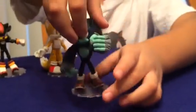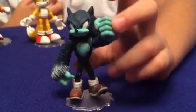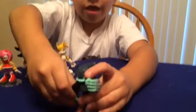Okay, next one. It's a big one. Ooh, this one looks strong. Look at his big fist. He's going to punch you out. Do you guess who he is? Who is it? Sonic the Werehog. I saw him before, in Sonic Unleashed, that game. Look at his hands.